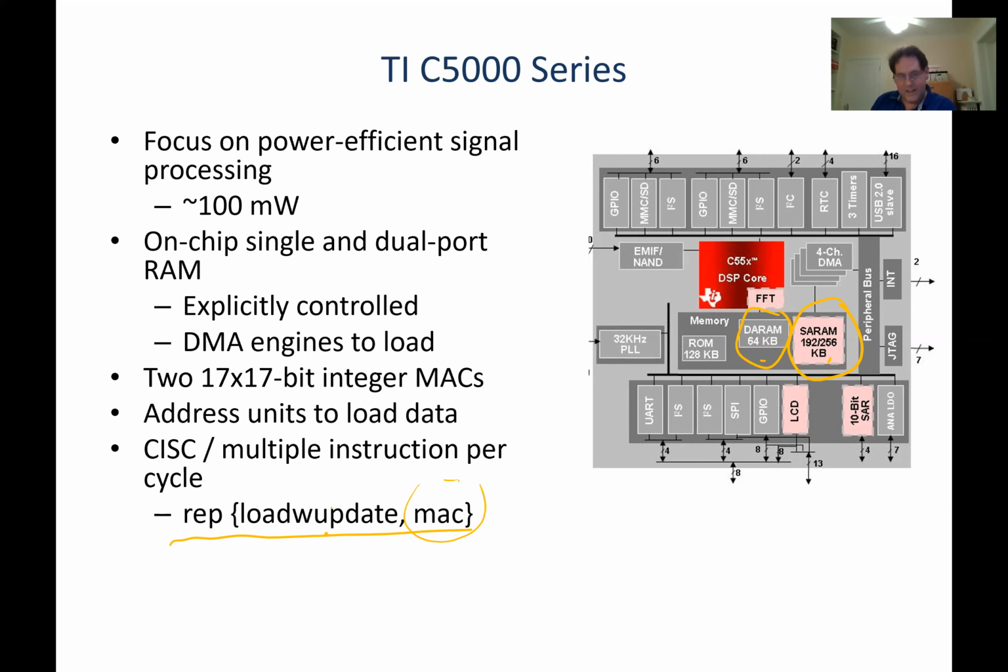So that technique for low performance targets can actually be pretty power efficient. That's why TI uses it in this architecture. The instructions encode exactly what they need for that application domain and keep their limited number of functional units kind of completely busy with very little instruction fetch happening.